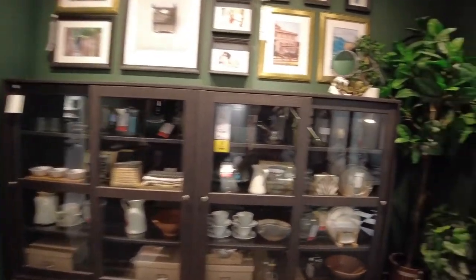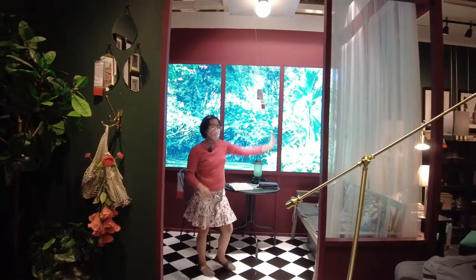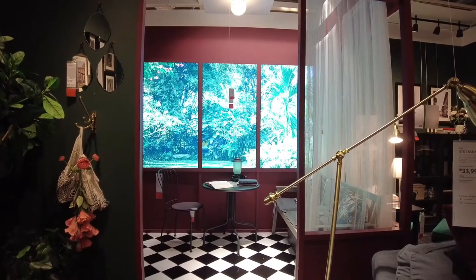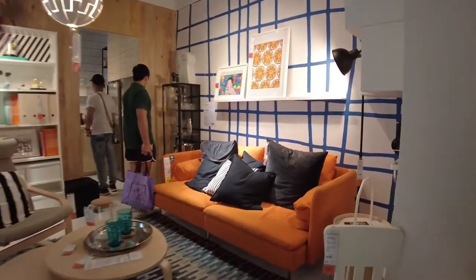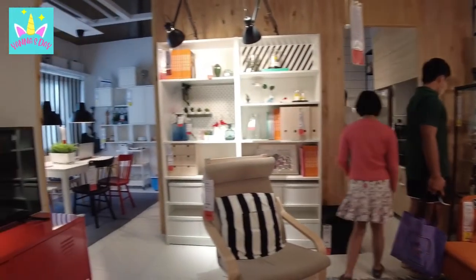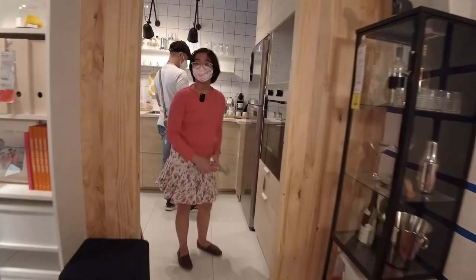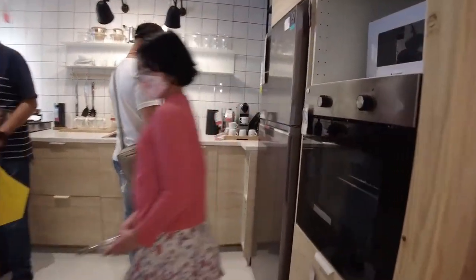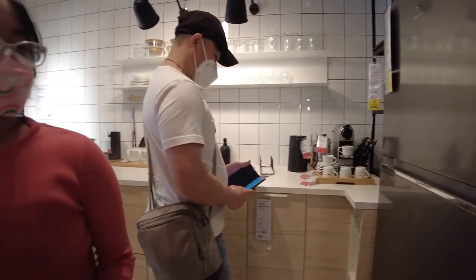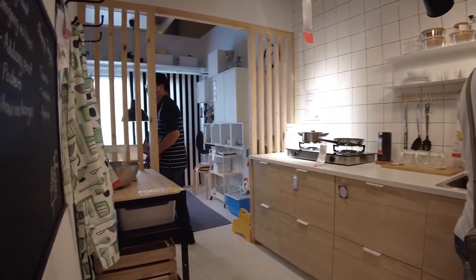Wow. Wait, how much is it? Wait, what? It's cheaper now. Showrooms are so cool. Mom, there's an oven. Look at that. Rashi, look, there's a chalkboard. Oh my God, it was tripped. Oven.